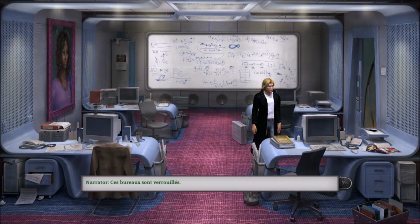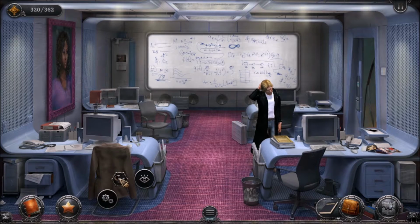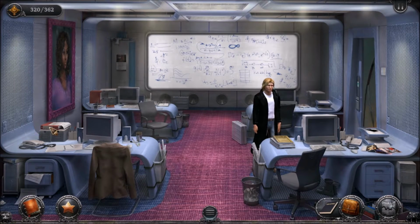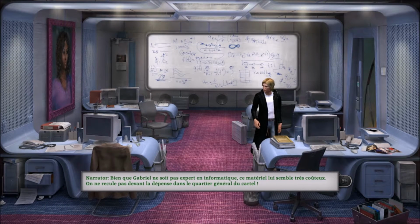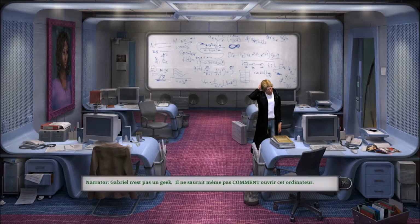The desks are locked. Gabriel doesn't have time to sit around. He has to find Grace. Although Gabriel is no computer expert, those look like high-priced models to him. No expense has been spared in the cartel headquarters. Gabriel's no techie. He wouldn't even know how to open that computer.